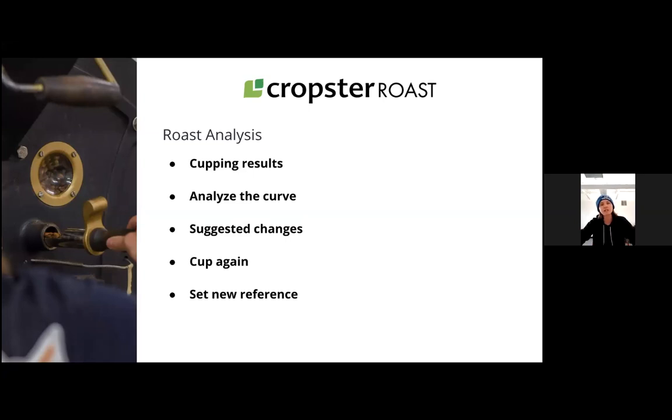So then the next thing that I do is I go into Cropster. I will take a profile of something similar to that coffee. Like if I'm thinking, okay, I want to take this coffee to about 10 minutes, with a minute and a half development, and I want to hit yellowing around this time, I'll find a curve that I've had in the past that's similar to that.